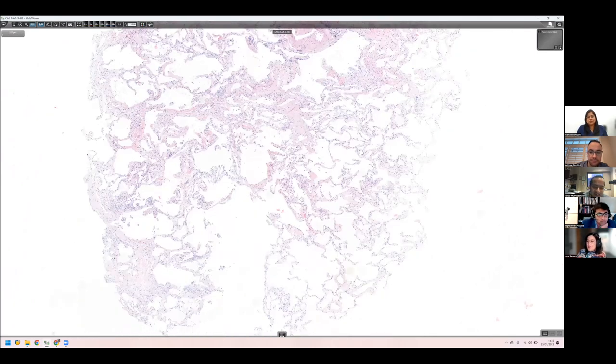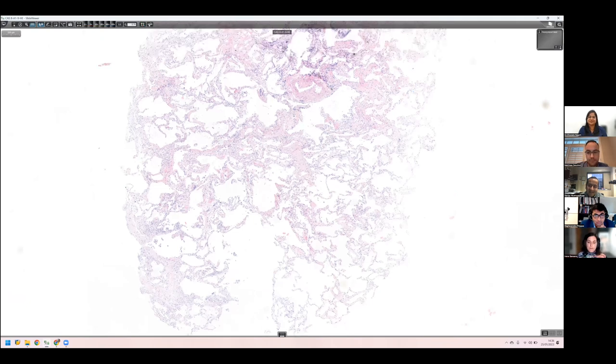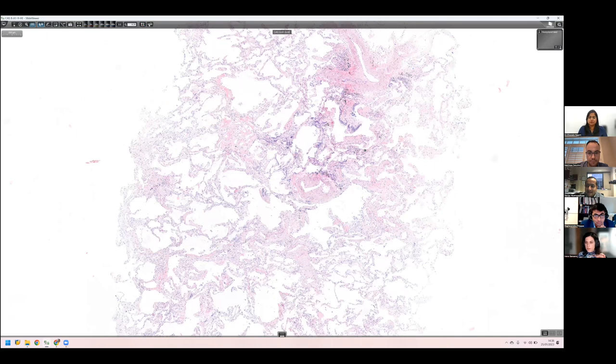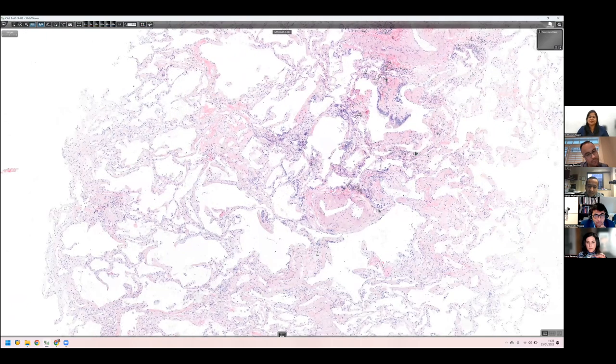Guys, Sharada, Matt, Raghav? I will go for a deeper section before I... I don't have it here for you, sorry. But I have many sections in this case, and this is the good section, the one that had the giant cell. In my experience, in such cases, the deeper sections did reveal a granuloma with a few multinucleated giant cells.